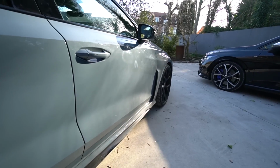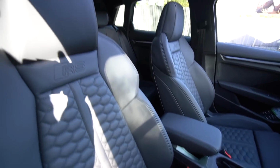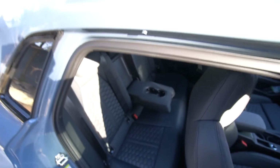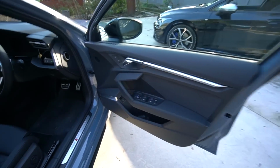Yeah, this is almost as if the whole side of the car is swollen. So you've got black leather with this honeycomb style effect, typical RS Audi. Same in the rear as well. We've also got a rear armrest, which is cool. I did kind of cover a lot of this in that previous 8Y first drive video, so we'll try and gloss over the stuff that's the same.